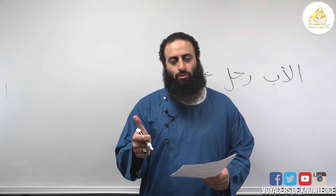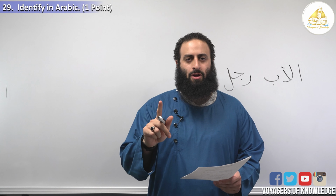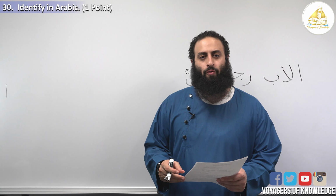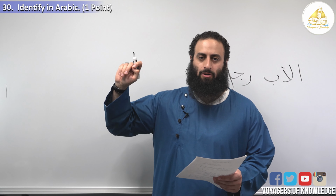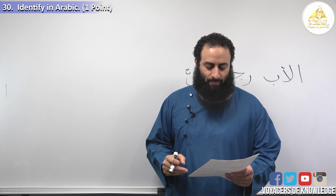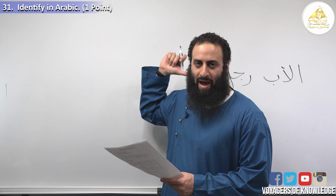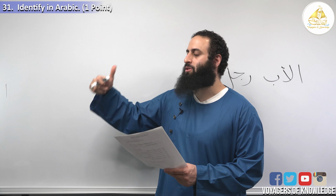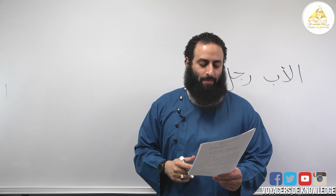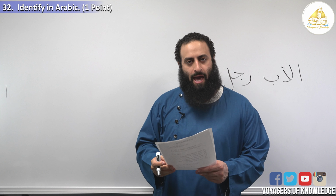We said al-wajhu is face, worth 1 point. Al-yadu means hand, also worth 1 point. Al-dhufru, the nail, fingernail or the toenail. Dhufr is nail, is worth 1 point. Al-dhahru, the back. Not like go to the back of the line, your actual back. Dhahr. Al-ra'su, meaning the entire head.